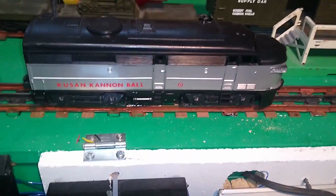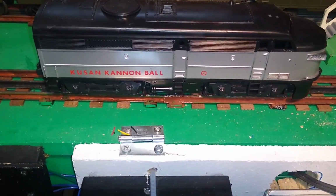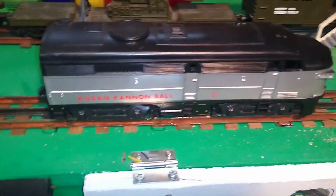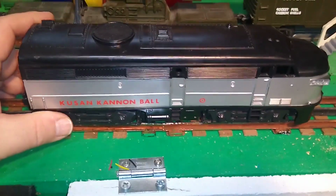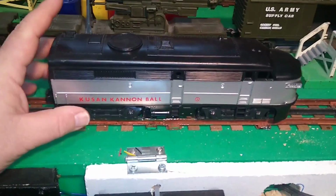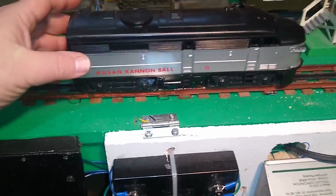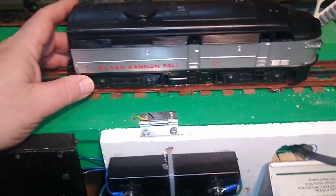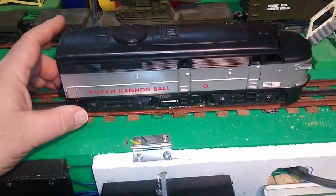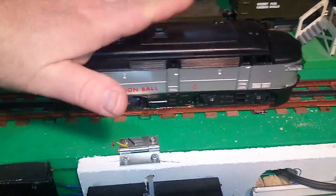Now, the FAs were also made in powered versions and in different road names. Quite a few of them, as a matter of fact. And generally were made to run on two-rail track with DC power. On their F7s, many of them were designed that they could run on either two-rail or three-rail. I don't know if that mechanism was ever used on the FAs. But in any case, they came in many different road names, power and dummy, and were designed for Kusan's own brand of two-rail DC-powered track. So in addition to the Cannonball, which was the very, very, very cheapest version, they made other FAs as well.